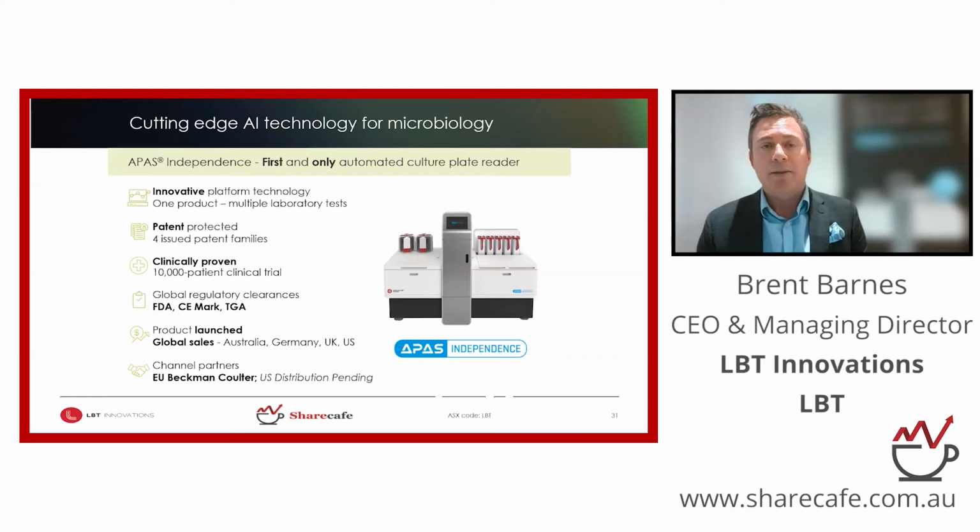Being in the healthcare space, needing to demonstrate the accuracy and the performance is really important, and we've gone through all of that over a long period of time. It's a very much de-risked value proposition to potential investors and shareholders when you look at what we've achieved so far. We demonstrated the technology works through 10,000 patient global, multi-center clinical trials. The key reason we needed to do this is that we needed to demonstrate that we could train an algorithm to interpret a plate at least as accurately as a scientist. And we've been successful in demonstrating that capability.